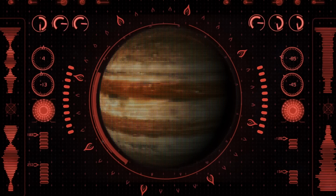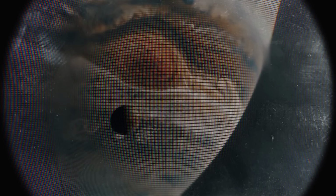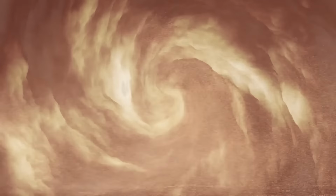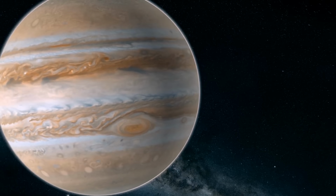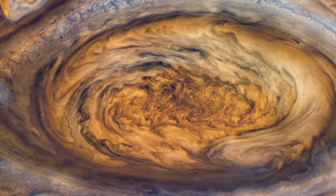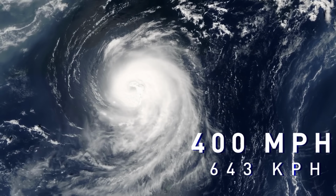After having analyzed all the data received with the help of the Hubble Space Telescope, researchers were baffled to discover that the winds at the outer boundaries of the storm had actually picked up speed. The change in the wind speed is no more than 1.5 miles per hour during one Earth year. It's a tiny change, but however small the difference is, it still means a lot. The wind speed at the edges of the storm can reach a mind-boggling 400 miles per hour. That's faster than Earth's tornadoes.